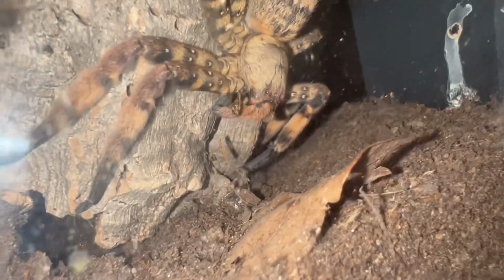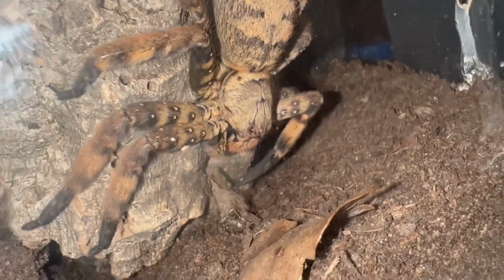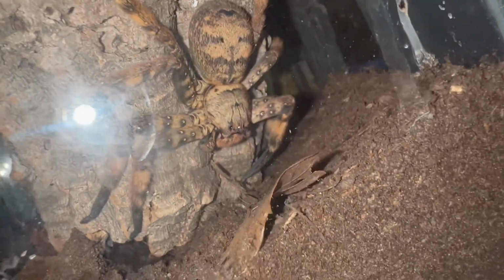Feeding wise, they're very easy as well. They are a visual hunter, and they do also hunt using vibrations, and they can pick those up with these little hairs that they have on their legs. Very, very sensitive. Oh, she's just moving just a little bit, but I hope she doesn't run off camera just now.